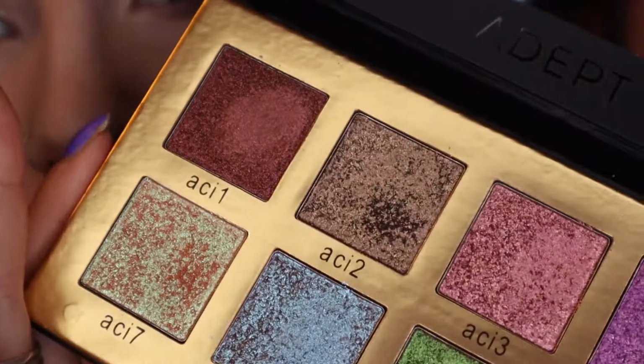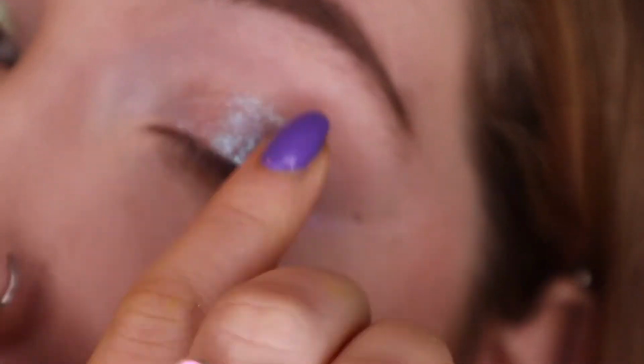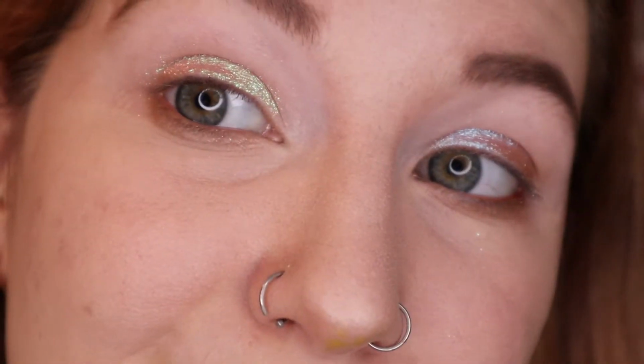So if it's within your budget, if it's within your means, and you really like all of these colors, then I think that you won't be disappointed in it. But if you're less sure about it or less sure about the cost, I think ACD5 is a great option, and maybe that 15 and 16 also if you want to spice it up a little bit. And then I'm going to take ACI 8. It's super pretty.